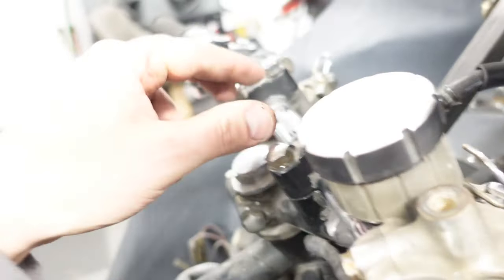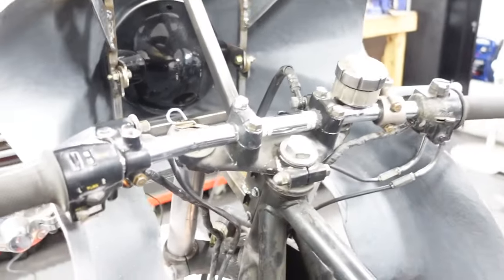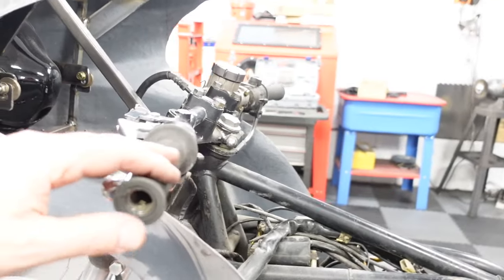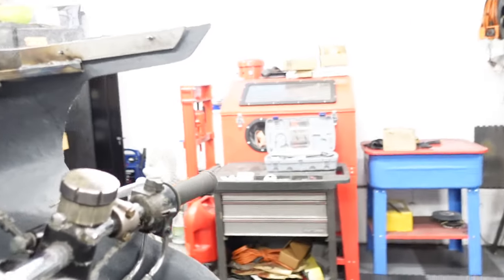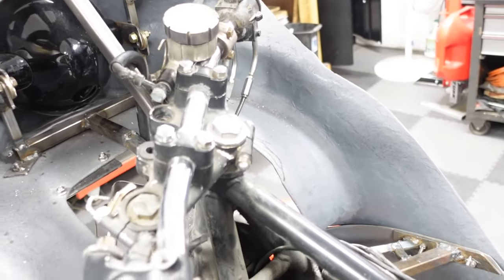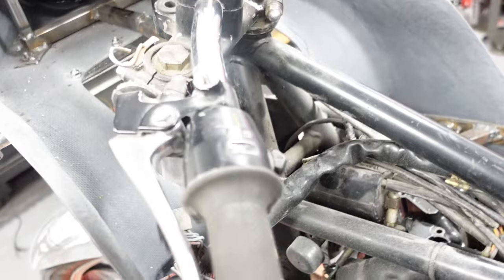All right, let me try turning them down a little bit. Okay, so I turn the handlebars down just a smidge. And actually, it doesn't really look like I turned them down at all. They're kind of equal with the plane of the floor, I think. So now, listen. Hear that? That's the stop. So we got all the travel out of the left side.